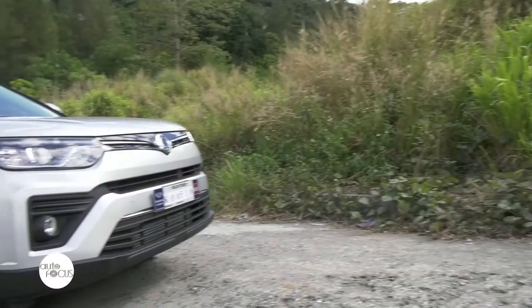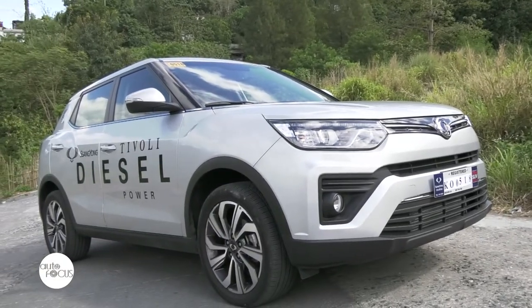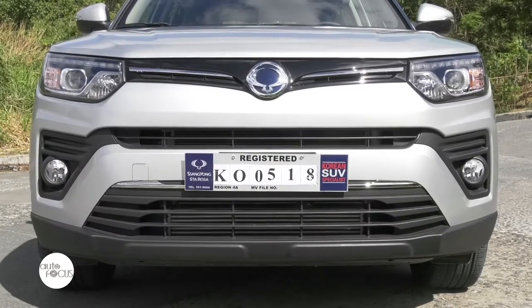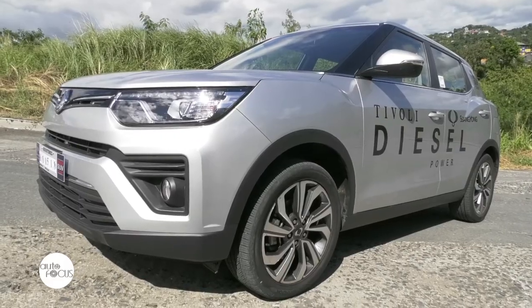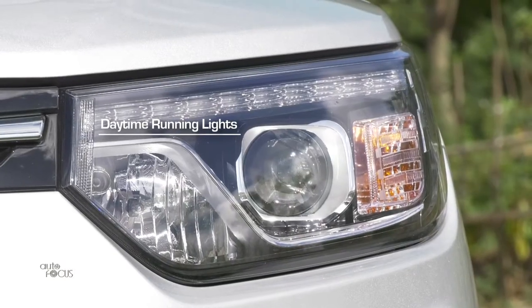Meanwhile, the Tivoli's character lines slope towards the center to create a more dynamic sense of movement. There is also a larger air intake at the bottom of the front bumper which improves the engine's heat efficiency. The headlights, on the other hand, guarantee improved visibility in various conditions.